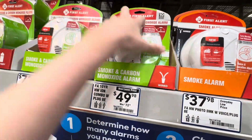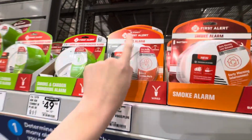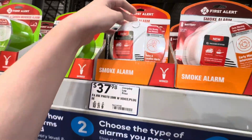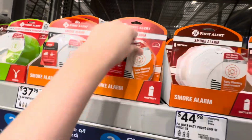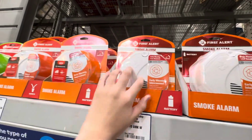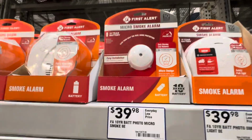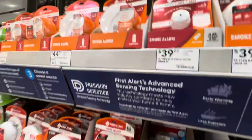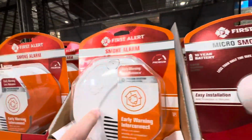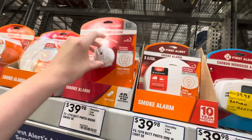The First Alert 10-year, the SMI CO 110, and of course they have the SMCO 100V ACs. And then right here, these are all manuals. They even got the micro precision detection. James is going to be getting this one, so actually he has it already. And of course we have the SM500Vs, and of course the tiny micro series.